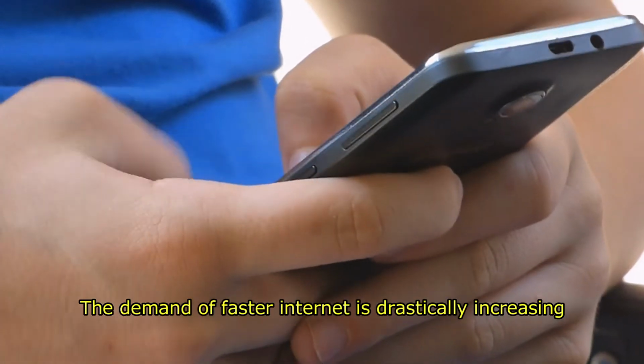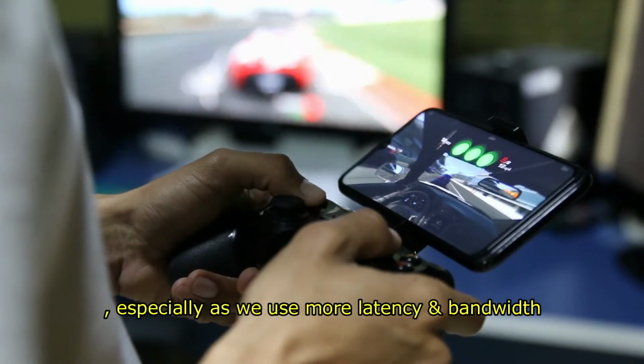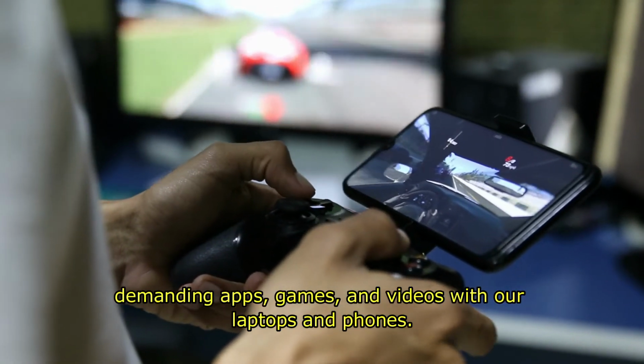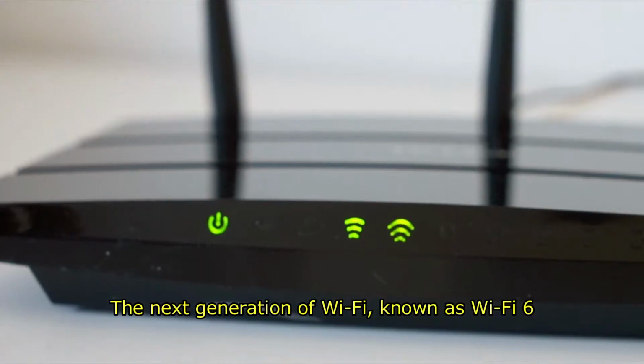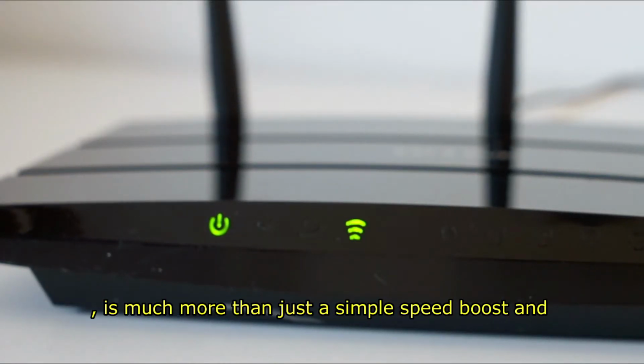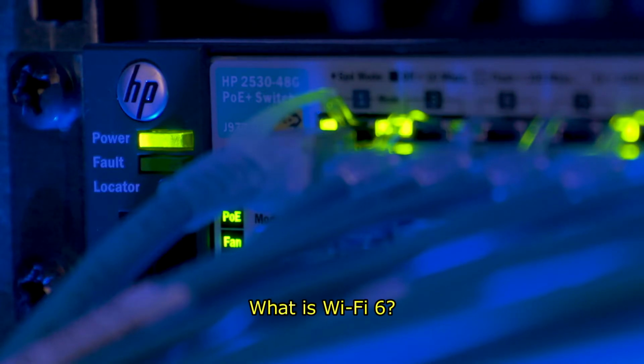The demand for faster internet is drastically increasing, especially as we use more latency- and bandwidth-demanding apps, games, and videos with our laptops and phones. The next generation of Wi-Fi, known as Wi-Fi 6, is much more than just a simple speed boost, and we are likely to see its benefit more and more over time. So what is Wi-Fi 6?